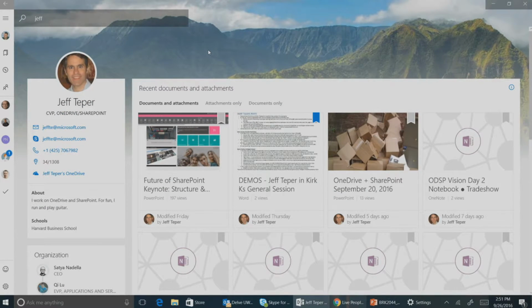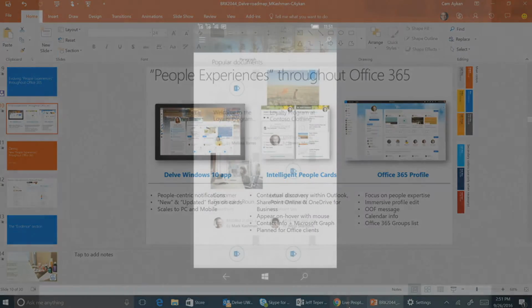So as you can see, we're starting to bring this experience in a much more proactive lens with these notifications and badges, these real-time updates. And I think it's going to be critical for us to invest in this area to make Delve even more useful down the road. So we also have a mobile version as well. That's right. So let me switch over.